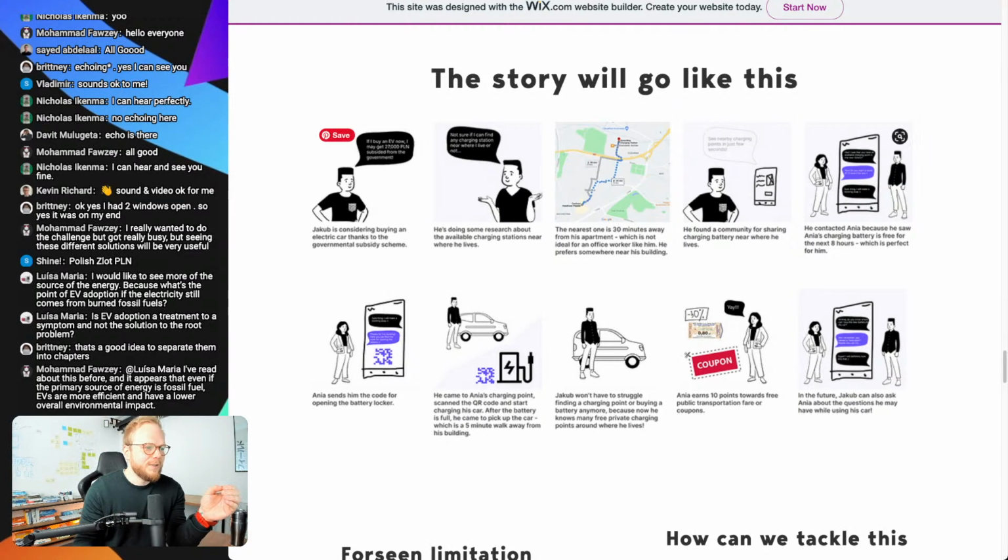And this outlines the journey of Jakub, who's considering to buy an electric vehicle because he discovered a subsidy scheme. Now, I would be questioning here, how did he discover that? Maybe that's the journey you could actually cover too. But he goes through all these steps, basically trying to contact a specific person who's, let's say, allowing them to charge a battery, things of that nature. So it walks through that future state of how Jakub, let's say, would go from A to Z.